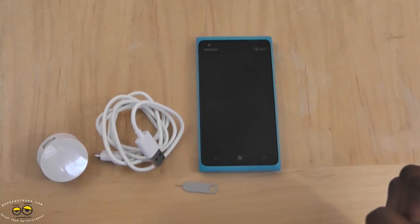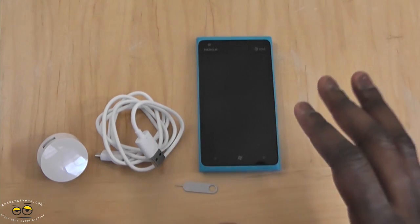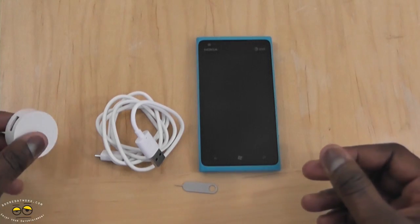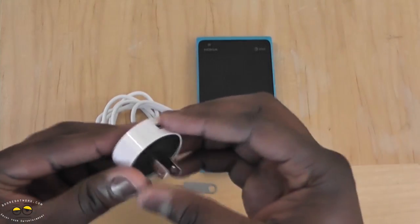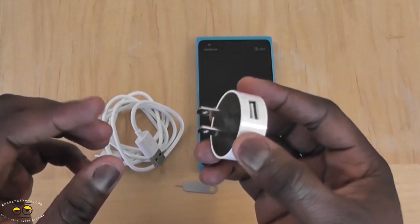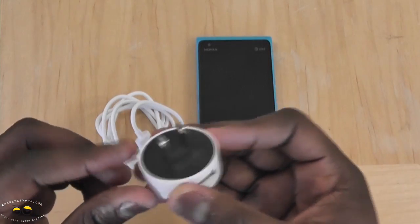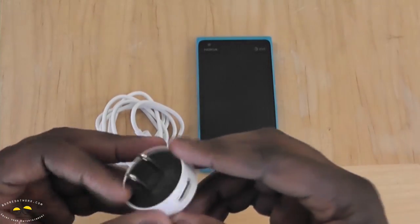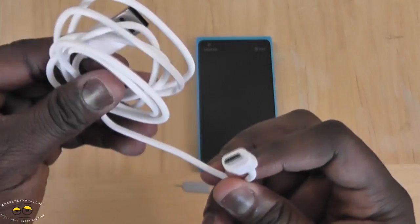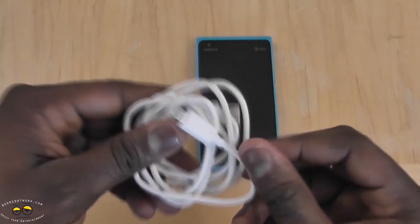So let's take a closer look at our Nokia Lumia 900. But first off, let's show you a couple of things that are in the packaging since we didn't do an unboxing. First thing you note is the travel charger. It's actually a circular charger, much smaller, slimmer, and of course it's USB to micro USB, which is pretty cool. Different design, something different. It's white. It's pretty nice. Of course you do have your white cables, micro USB to USB for charging and data transfer.